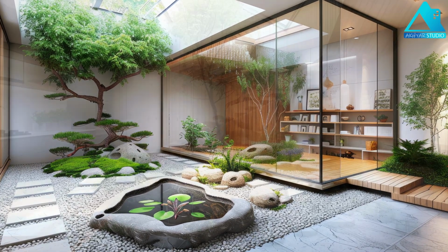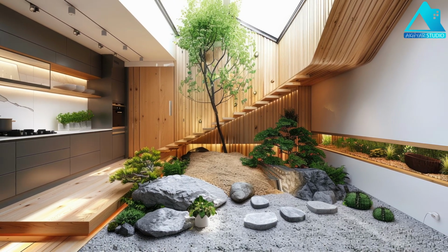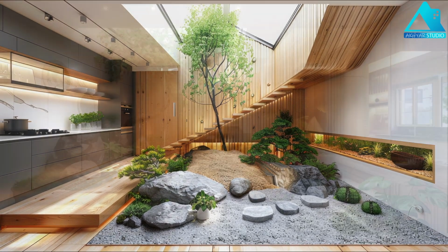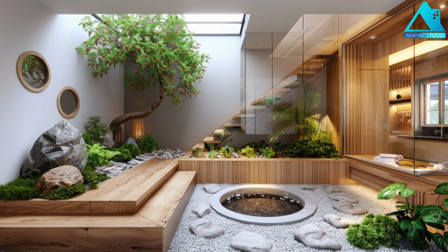Biophilic design is a concept that seeks to incorporate elements of the natural world into the built environment, to foster a sense of well-being and connection to the environment. Indoor gardens are a perfect example of biophilic design, as they bring some greenery and life into your indoor space.